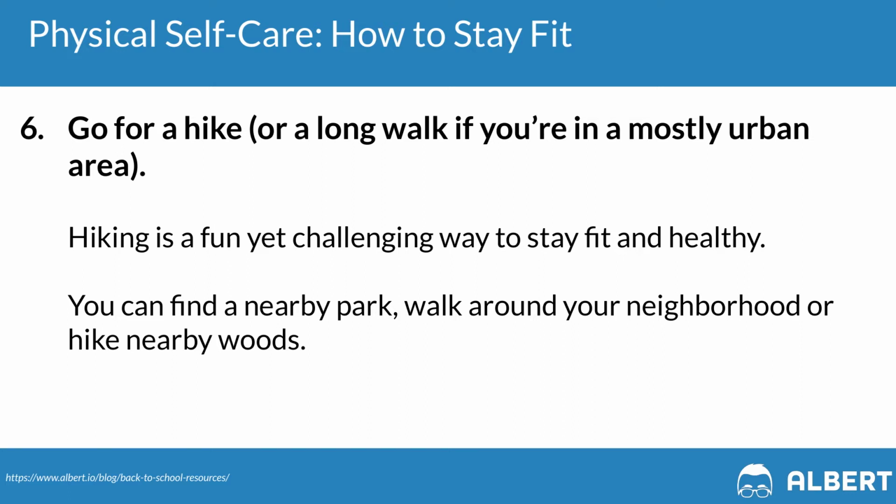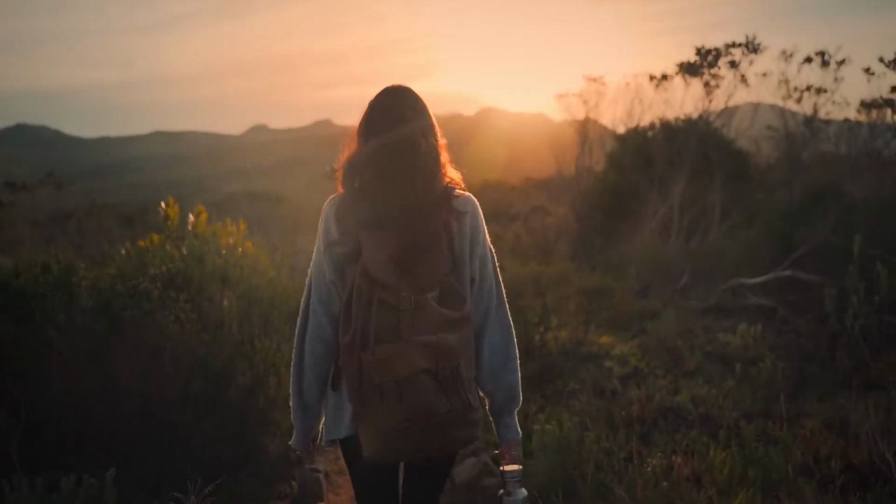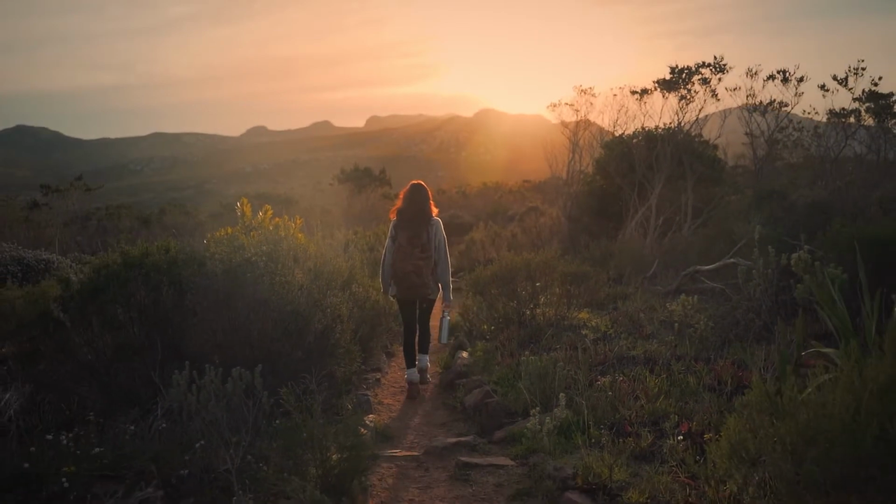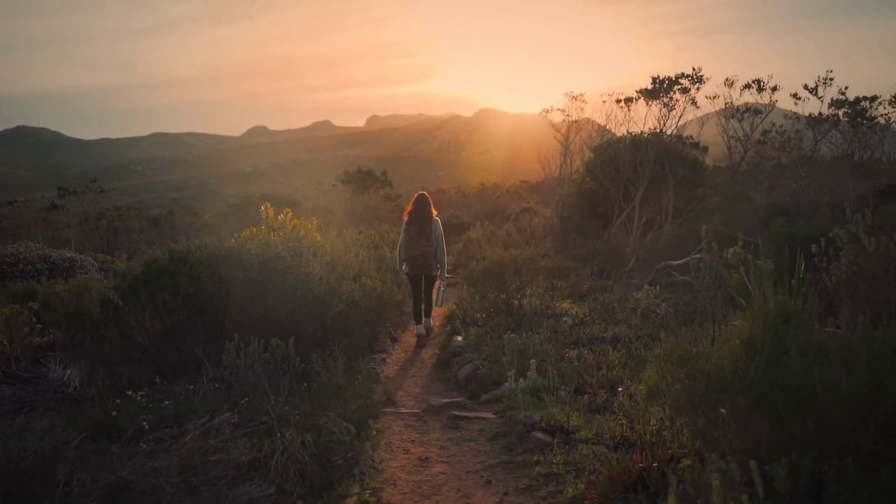Hiking can be a great way for you to burn some calories, strengthen your muscles, or just check out some nice views in your area. Whether you're hiking in a nearby forest preserve or just in a different part of the neighborhood that you don't typically walk to, just changing up the scenery can be a nice way to mix things up during these times.